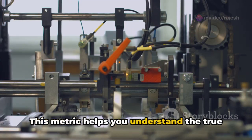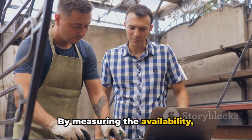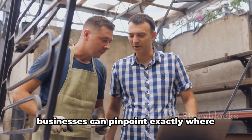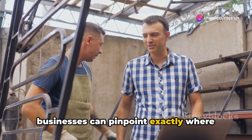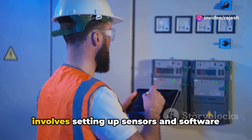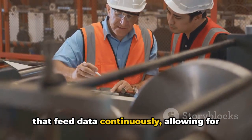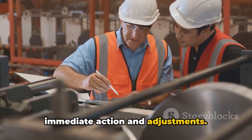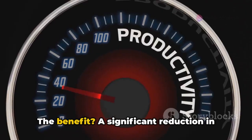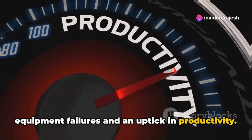This metric helps you understand the true performance of your machinery. By measuring the availability, performance, and quality of equipment, businesses can pinpoint exactly where improvements are needed. Implementing real-time OEE tracking involves setting up sensors and software that feed data continuously, allowing for immediate action and adjustments. The benefit? A significant reduction in equipment failures and an uptick in productivity.